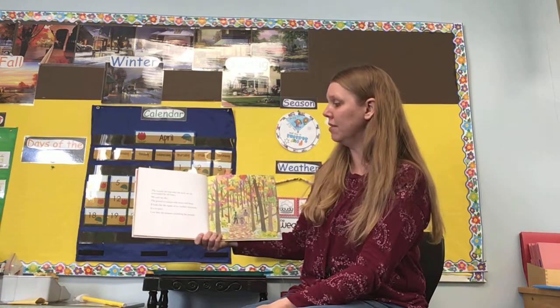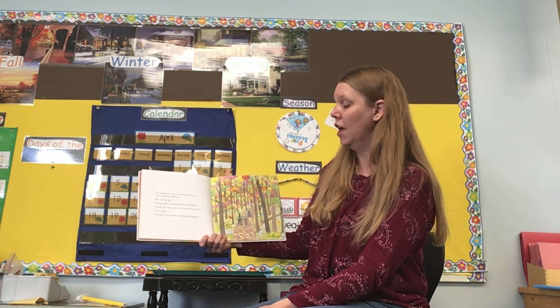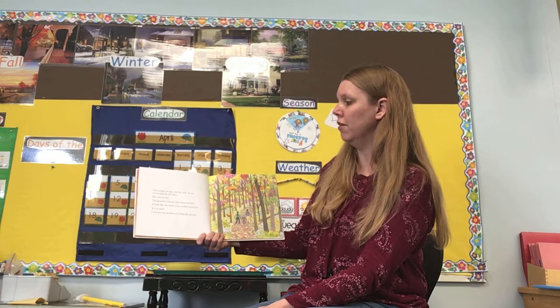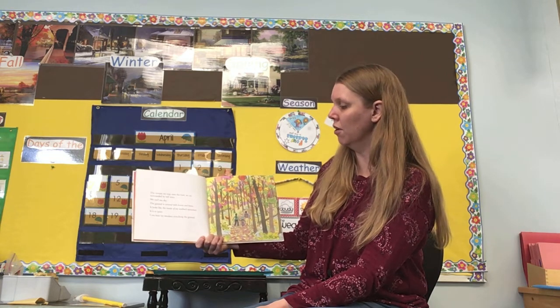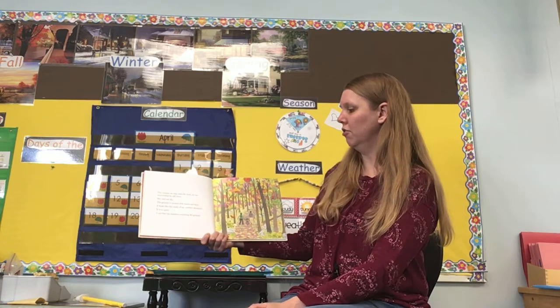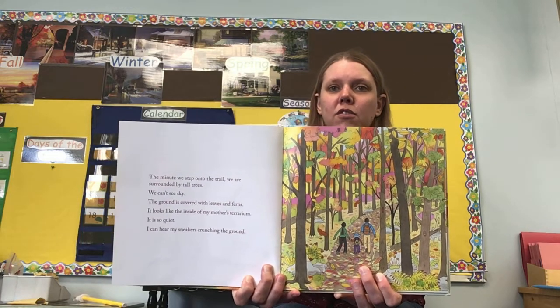The minute we step onto the trail, we are surrounded by tall trees. We can't see sky. The ground is covered with leaves and ferns. It looks like the inside of my mother's terrarium. It is so quiet. I can hear my sneakers crunching the ground. This kind of looks like it might be fall time in this book, doesn't it? With all the colorful leaves and the leaves falling to the ground.